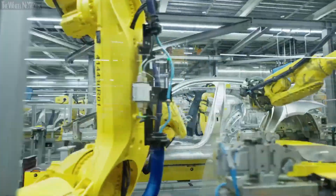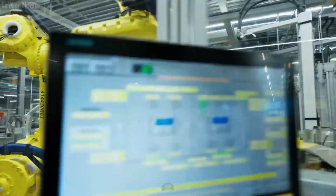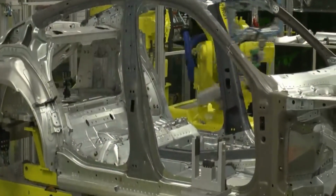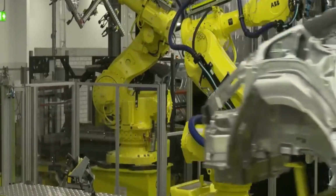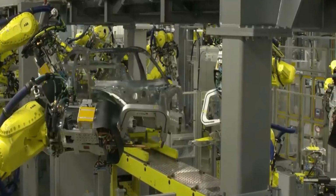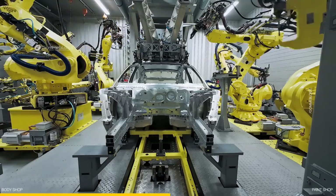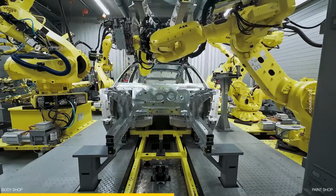One particularly innovative feature of Taycan production is the flexi-line layout of the body shop. Unlike traditional fixed assembly lines, the flexi-line uses a modular cell-based system where components can be built and routed through different stations depending on need. This allows for greater customization and parallel processing, meaning different Taycan variants can be produced side by side without bottlenecks.